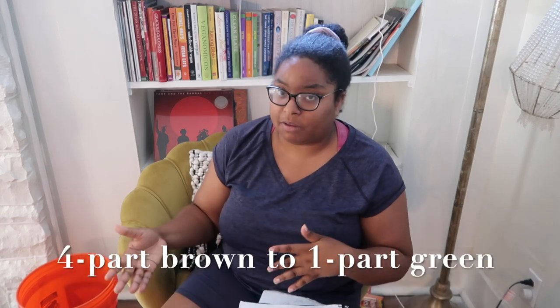So one thing that I've learned is that it's good to have a balanced ratio when you're making this compost. So one thing that I like to do is make sure that I have at least 4 parts of brown materials to 1 part of green materials. And so you might be asking, what is a brown material and what is a green material?